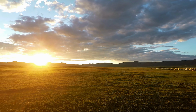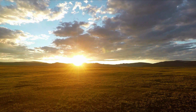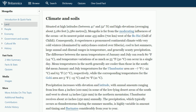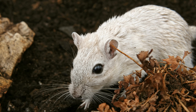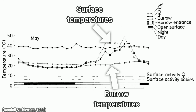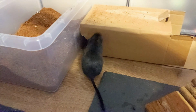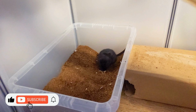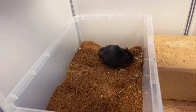Now, gerbils' homeland of Mongolia may not be as cold as the Arctic, but it's not overly hot either. Average temperatures of Mongolian summers are usually around 20 degrees Celsius, but they can reach highs of around 40. And the way wild gerbils usually cope with these higher temperatures is by staying inside their burrows where the temperatures are more stable. In the hottest summer months, gerbils may not leave their burrows at all during the day, and instead concentrate their activity to during the night and dawn and dusk. So you may not see your gerbils as much in the day during the warmer months.